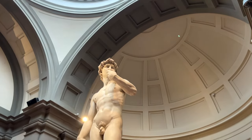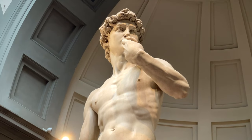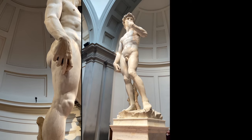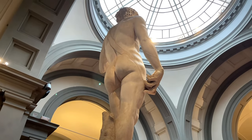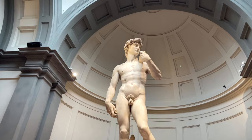It's crazy how much detail is put into these statues, including the veins, muscles, and movement. And the part that still baffles me is how this could all be carved out of precious and delicate marble at such scale too.